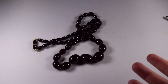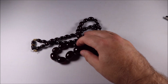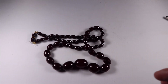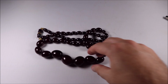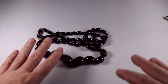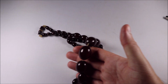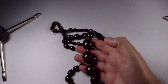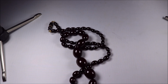So this is a cherry amber necklace. I'm sure it's probably showing up black on the screen, and that's kind of a good sign. That means it's something different because of the way the light is playing on this. On my screen it looks like it's totally black, and even with heavy lighting, I think it still looks kind of black. But I'll show you how I know what this is. They had it marked as Bakelite, which it's not.